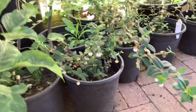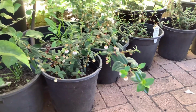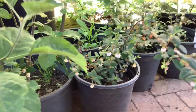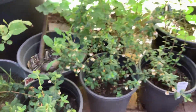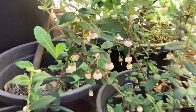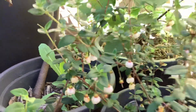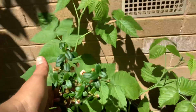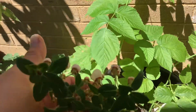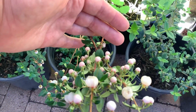Because it was cold and then warm again, the Chilean guava, or the Chilean wineberry, whatever you would like to call it, has decided to flush more flowers. It only had a small amount of fruit set, and some didn't set any fruit, but now you can see there it's going to have more fruit. It's already got some fruit set there, it's got to get a bit bigger.